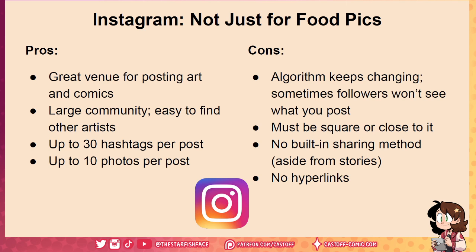Cons for Instagram is that I hate it. The algorithm is continuously changing, and right now it is very, very annoying and aggravating. Sometimes your followers just will not see what you post. I'll give you guys an example.